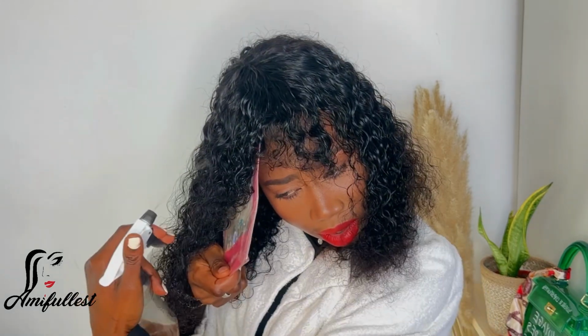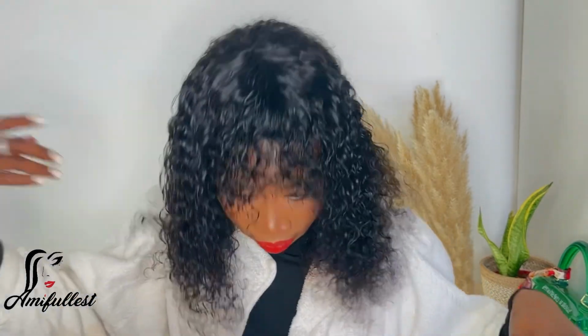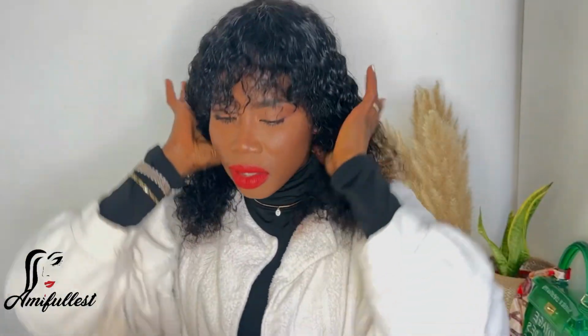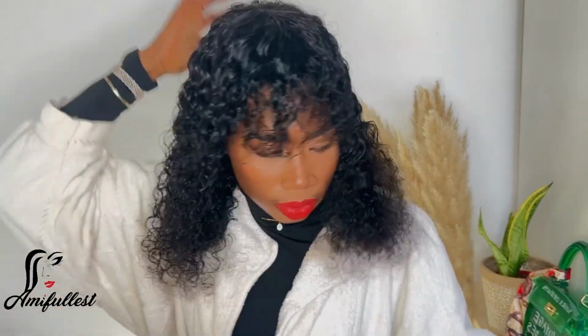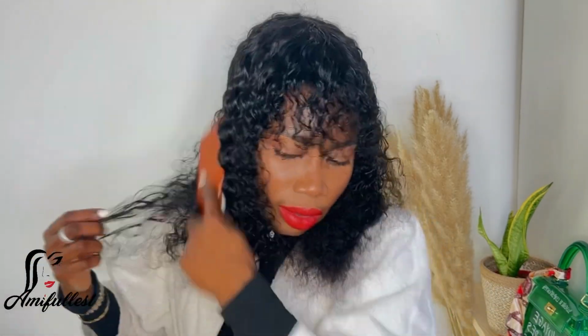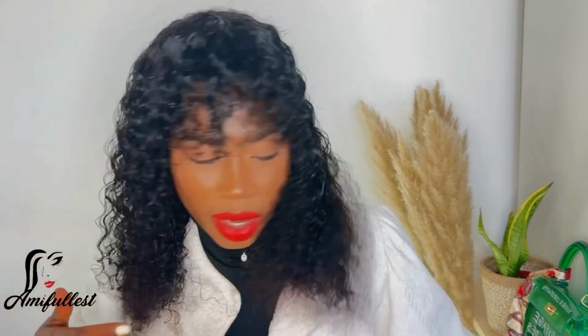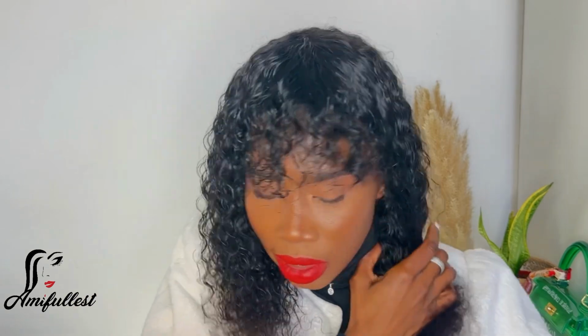So guys, this looks okay. This side needs a little bit of water. Yes, I feel like this looks so good. Let me know what you guys think. So guys, this is the wig. Oh, this water spray makes everything look so beautiful. And the wig doesn't have a lot of shedding. It doesn't really shed a lot. And I've been just brushing it. I feel like this end needs more.